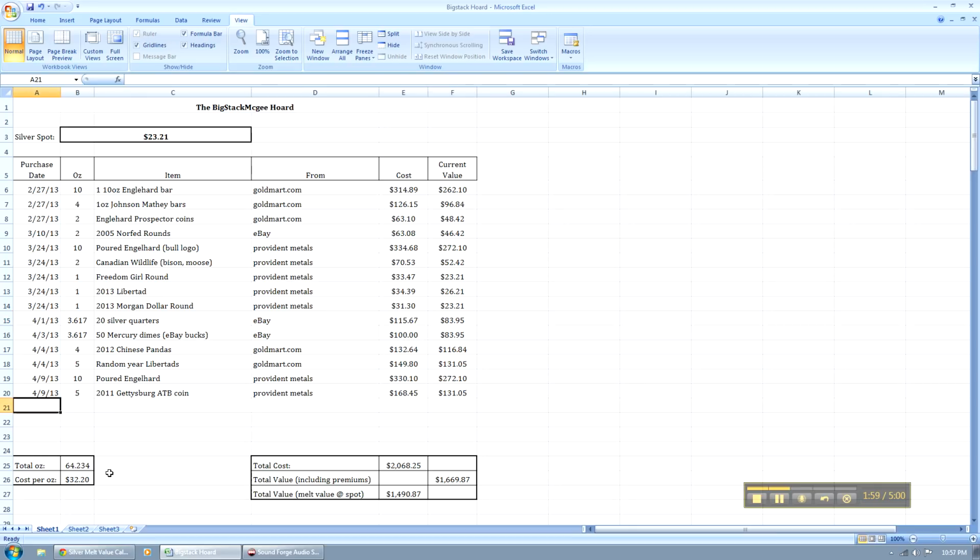Cost per ounce. Again, I mentioned that it really stinks that it's at $32.20 for my purchases from the last couple of months. Truth be told, since I started about 6 months ago, my true cost per ounce right now is right around $33.50. But let's say I want to make a pretty significant purchase, take advantage of the silver dips going on right now, and I want to see where that's going to put me.